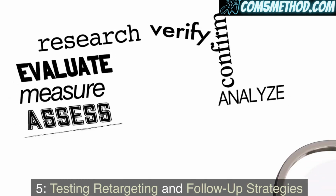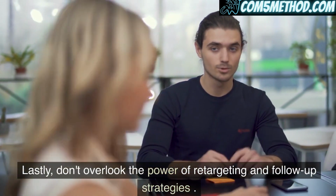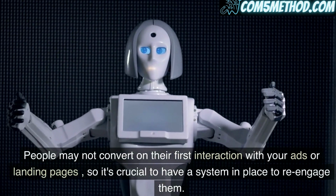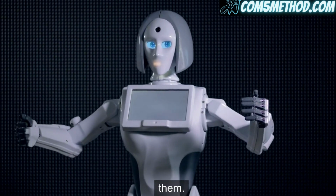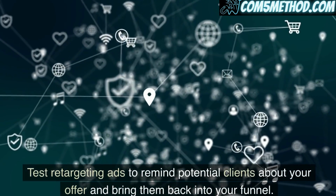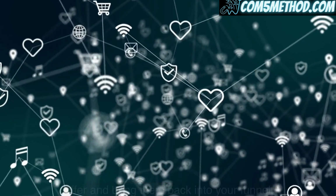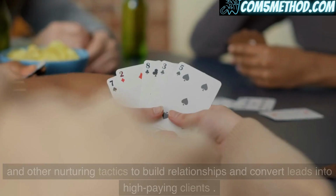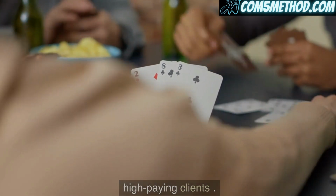5. Testing retargeting and follow-up strategies. Lastly, don't overlook the power of retargeting and follow-up strategies. People may not convert on their first interaction with your ads or landing pages, so it's crucial to have a system in place to re-engage them. Test retargeting ads to remind potential clients about your offer and bring them back into your funnel. Implement email marketing sequences, personalized follow-ups, and other nurturing tactics to build relationships and convert leads into high-paying clients.